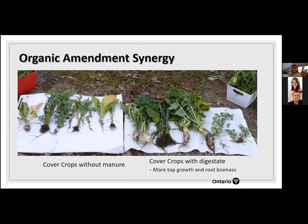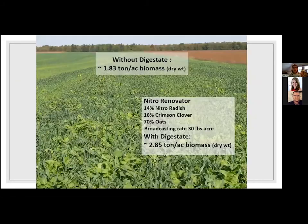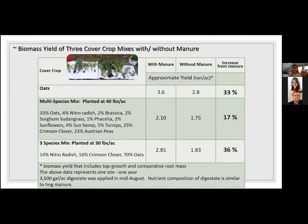You'll notice that there's a lot more roots, there's a lot more biomass. And this is the field that those cover crops came in. You can see, it's pretty easy to see where the manure was applied versus where there was no manure. Huge difference in that biomass. Where we had oats or the mixtures, we had about a 33% increase in the biomass.